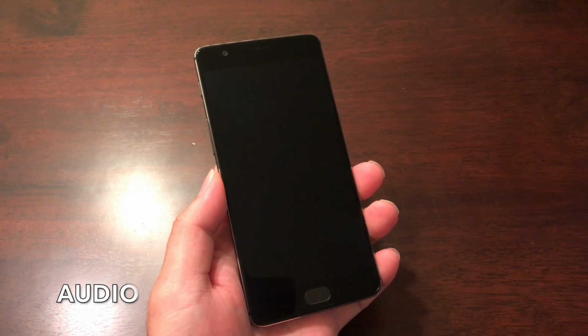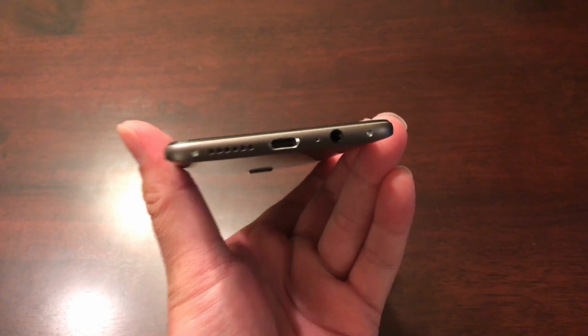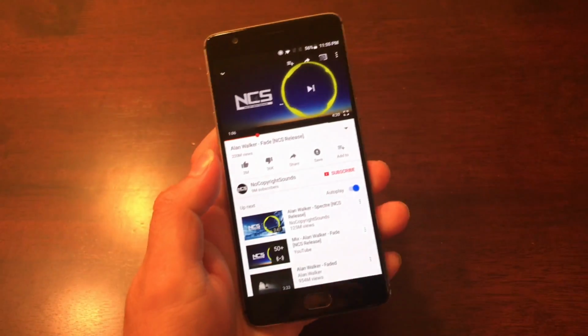So now moving on to audio quality here on the OnePlus 3T. It's got a single bottom firing speaker there, but it does get pretty loud. So to give you a quick idea of what that sounds like, we can do a quick audio test at full volume here.